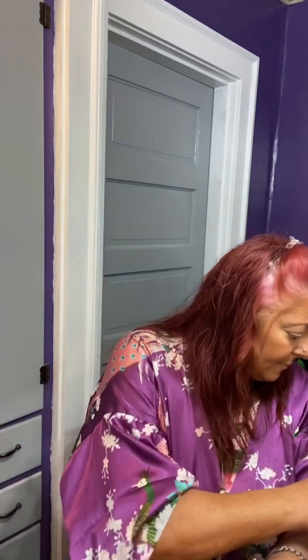Going Coconuts from ColourPop. Love these colors. Neutrals. I'm a neutrals girl. You can create so many looks with these. So I just do a very simple eye look, just kind of create a little bit of depth to my eyes.